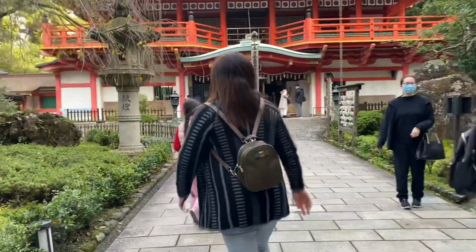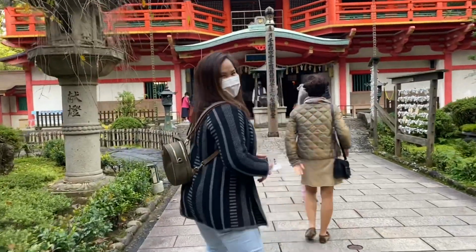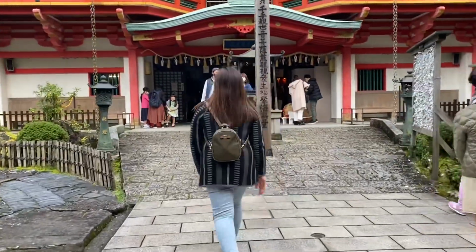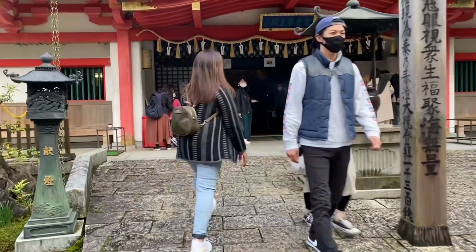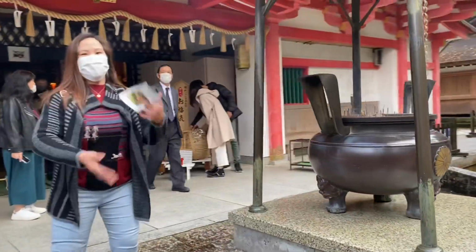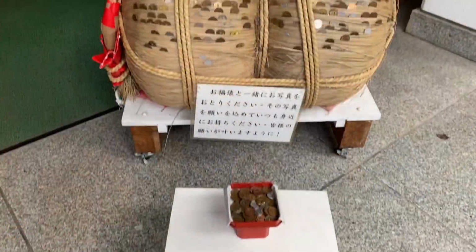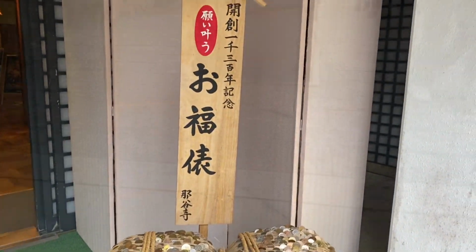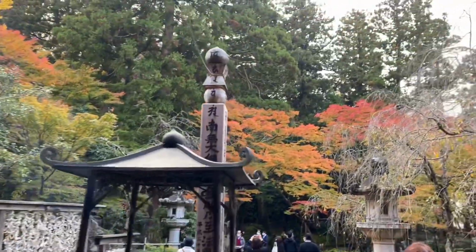So guys, in Japanese, this is the Kondo, the central worship pavilion. And dyan sa loob niya, makikita yung malaking Buddha na mayroong 11 faces and 1,000 arms. And hindi pwedeng mag-picture sa loob or mag-video, kaya hindi ko siya na picturean or na videohan. So if you want to see it, I will put the link down below kung ano itsura noong Buddha nila.